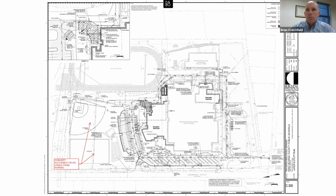So those are a few examples of some ways that we can adapt these CPTED elements in the sites. They're not terribly expensive. They just take some planning and forethought. We can't program the building, design the building, and then try to figure out how to make it all work on the site. The two really need to talk together.